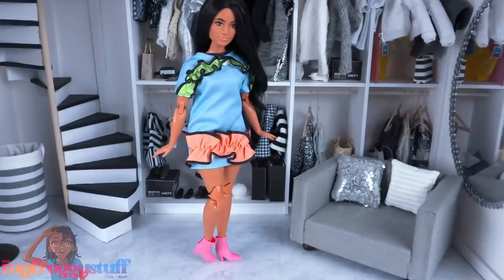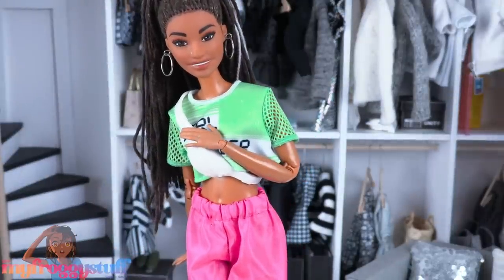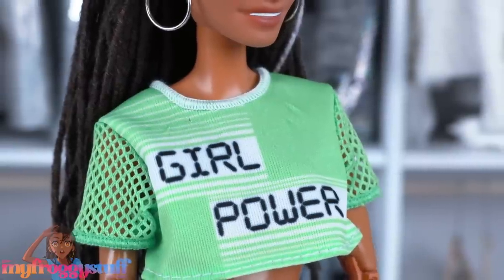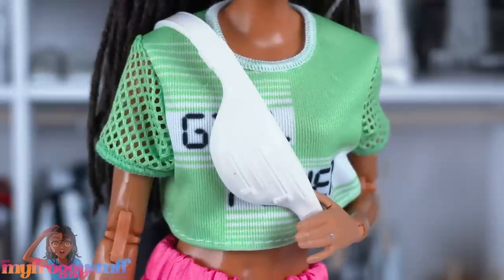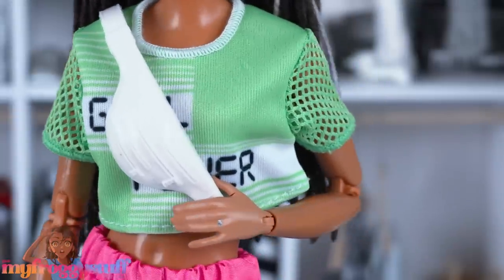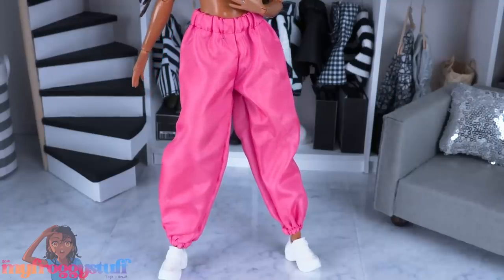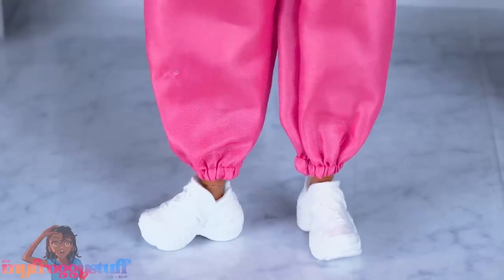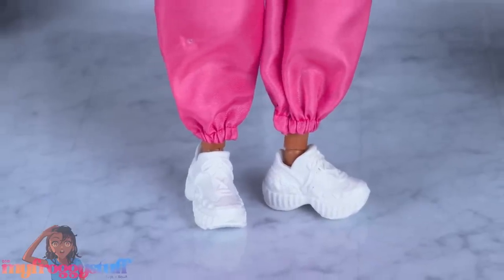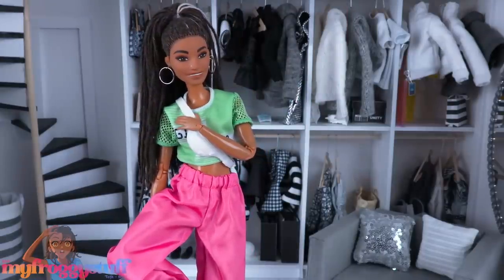And here it is on our curvy. Okay, I can rock this. We have a green crop top shirt that says Girl Power with mesh sleeves, an off-white, as in the color, sling bag, hot pink windbreaker pants with elastic at the waist and the ankles. And we finish the look with a pair of chunky white sneakers. I think we're getting some great pieces here.